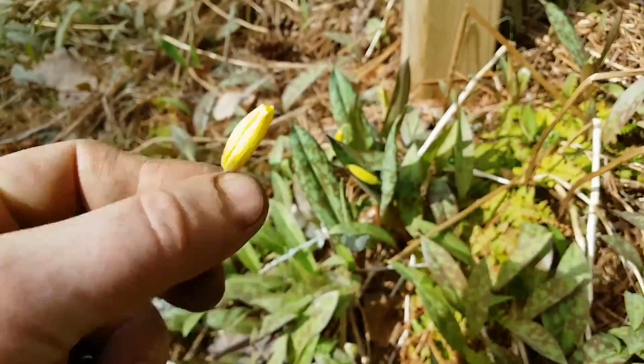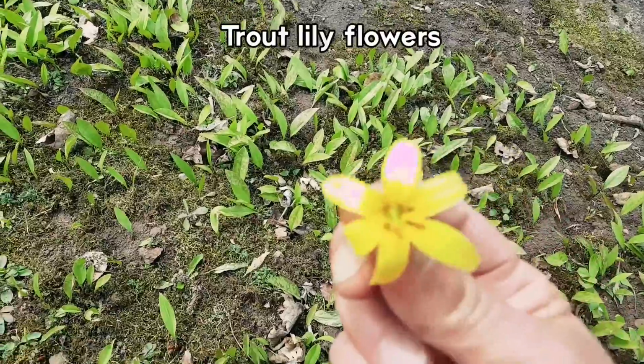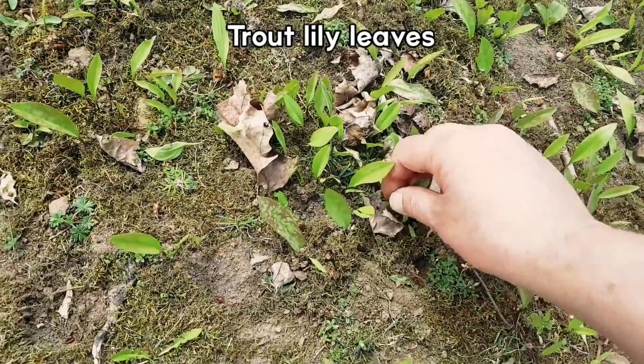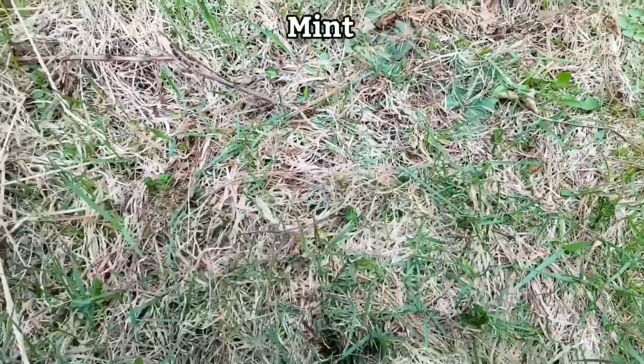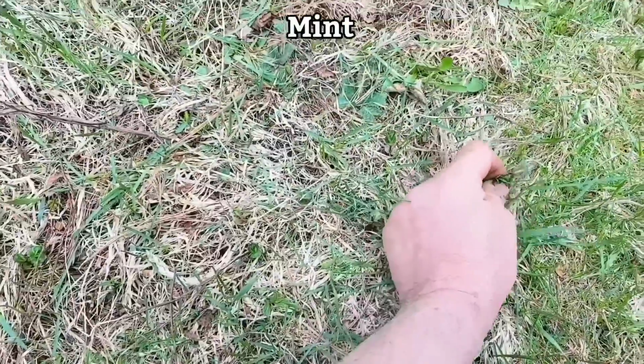And here we have trout lily, which is the second flower in the spring after the crocus, and edible. Leaves are edible too, just not too many. And if you look carefully, here's our first shoots of mint. And I will definitely have some of them.